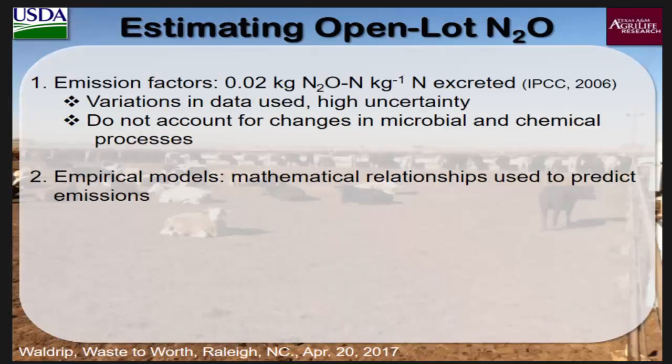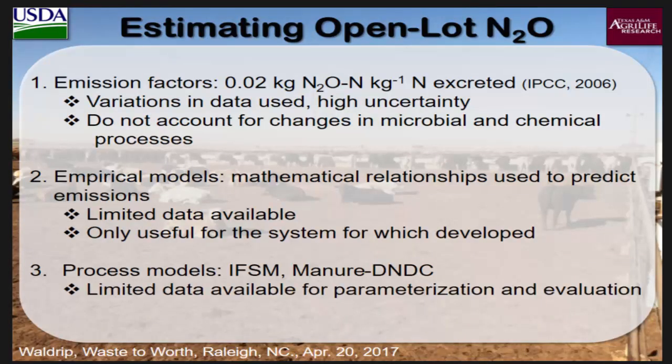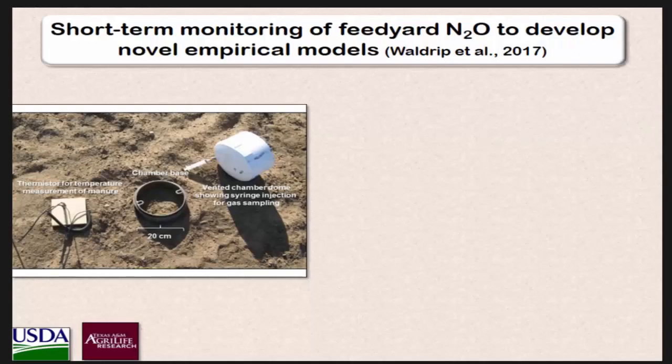All right, so I'm going to skip over the model and stuff because I'm running out of time.